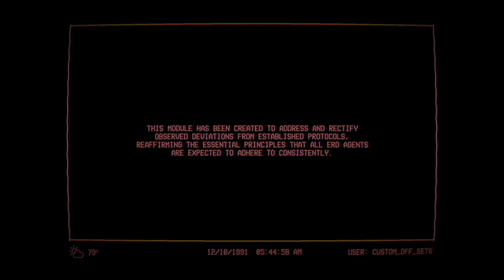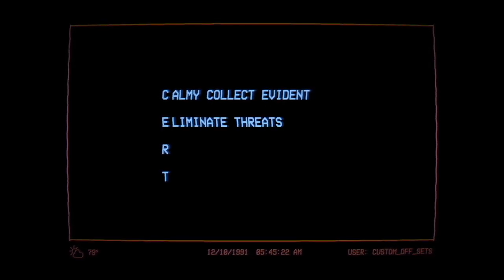This module has been created to address and rectify observed deviations from established protocols, reaffirming the essential principles that all ERD agents are expected to adhere to consistently. Lesson 1, CERT. CERT stands for calmly collect evidence, eliminate threats, run away, and terminate self. Given an interaction with an entity, these are the order of actions an agent will take during escalation.